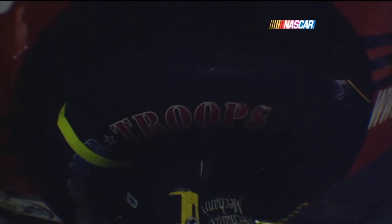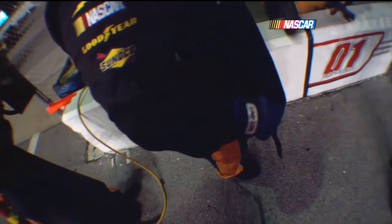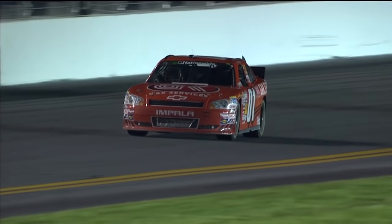On this left side, I'm going to put a full spring rubber in. There we go. Full rubber in the left rear and four rounds down on the left rear. Pretty big adjustment. Way to go, Rick. Caution out for the second time tonight at Daytona.